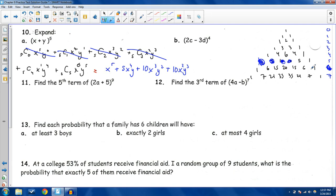5 choose 4, x to the 1st, y to the 4th, 5 choose 4 is 5. Now you could do these in your calculator as well, but if you have that drawn out, you can play with that as well. Plus 1, x to the 0, y to the 5th, that's just y to the 5th right there. I'm going to take that out right there. So plus y to the 5th, so those go away right there. And that's your final expansion as you go through.